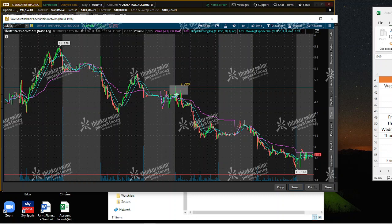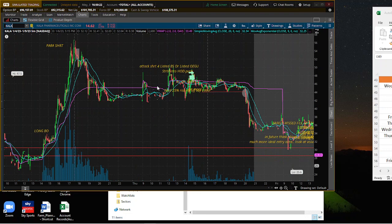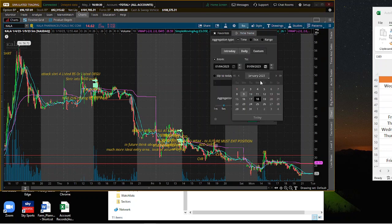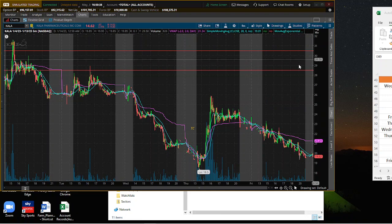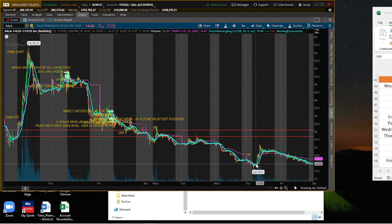Next up is Kala, January 12th again. Okay. So I have this down as trend change on Paris short. Would you call that parabolic? Well, it's already gone. Had a huge range here. So I don't know why I have this down as Paris short. This is more of a bounce short. So we'll just correct that.